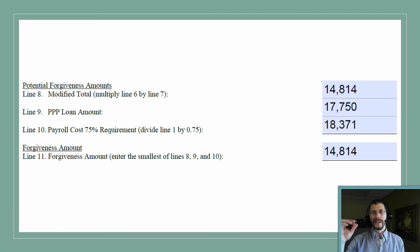So now after a worksheet and a schedule and getting through this form, we're finally down to the potential forgiveness amount. And you're going to have 3 options here. One is you're going to take that 17,028 and multiply it by your FTE factor, so 0.87, and that gives us 14,814. And again, if we would have just brought Oli back up, this would be 17,028 instead. So that's a pretty big change in the number. So your PPP loan amount is line 9, 17,750.